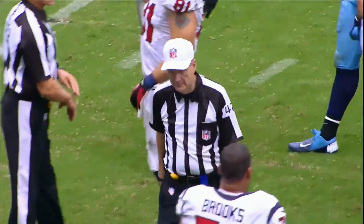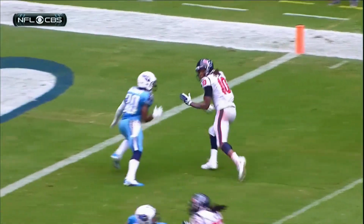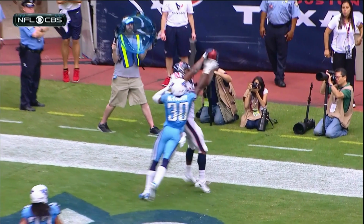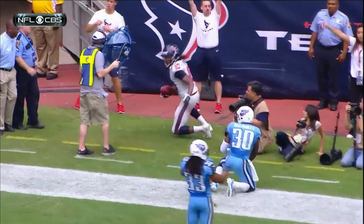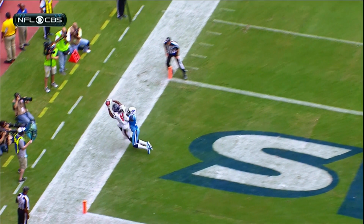After the review, and of course every scoring play is reviewed, and if this play is what we think it is, upheld as a touchdown, ball caught 2 feet inbounds, then it's going to be game over, and you're going to hear a loud roar here at Reliance Stadium.